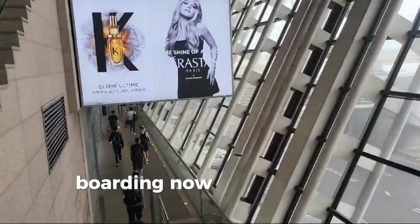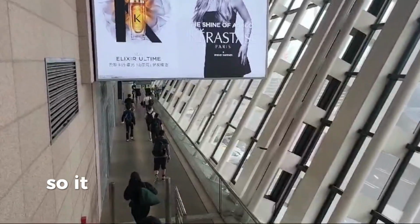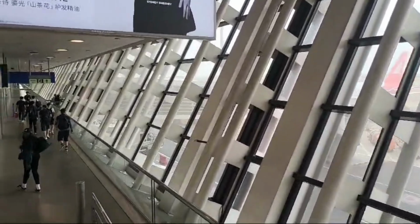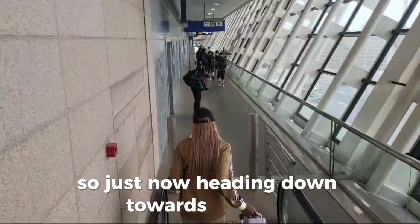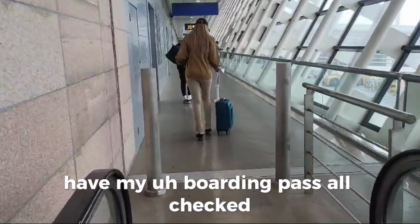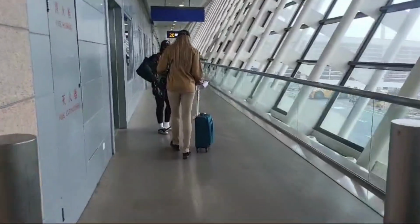The boarding now, it's about 40 minutes before departure, so it looks like we are on B1113. So just now heading down towards the gate. Had my boarding pass all checked, so I think we'll be on the plane very soon.